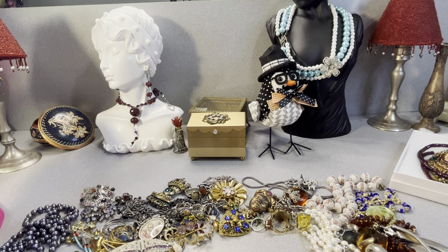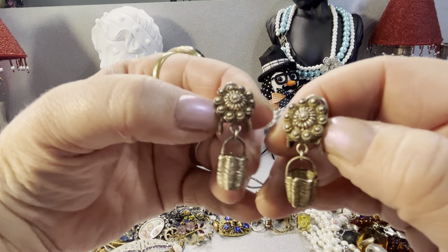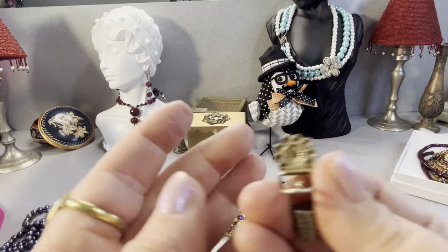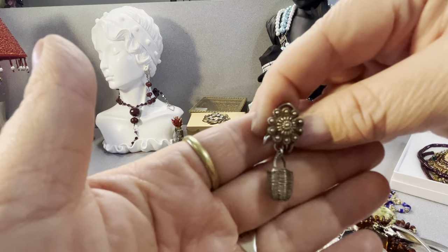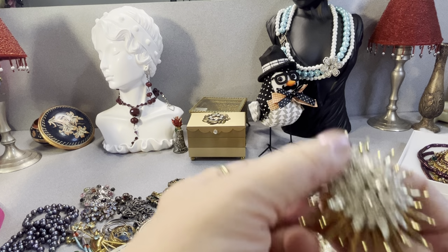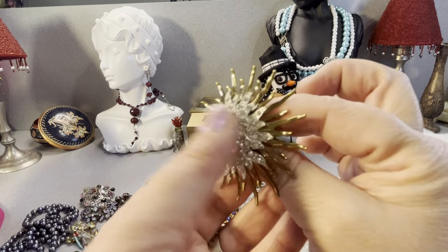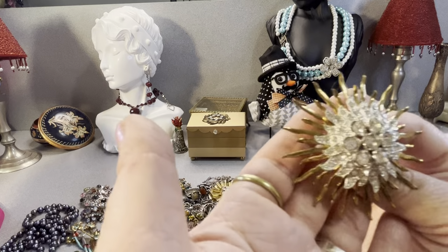These, I don't know, I think these are Dutch made. Not really sure. These are silver 800, I think. Those are marvelous. Look at the clips. These are a vintage earring. There's the clip. Okay, I don't know anything about this, but I decided I wasn't selling it. It's marvelous. The rhinestones on there look pastry, like they're crystals. This is lovely.